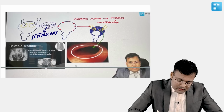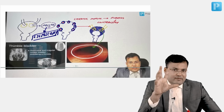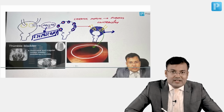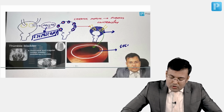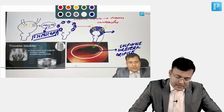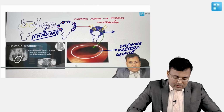Cystoscopy in bladder tuberculosis. There is formation of these tubercles, and because of these tubercles there is chronic inflammation. After that there is fibrosis. So here you can see there is small contracted bladder. If you see the ureteric orifice, it looks like golf hole. So there is golf hole ureteric orifice, and here you can see the small contracted bladder. It looks like thimble, so that is thimble bladder.